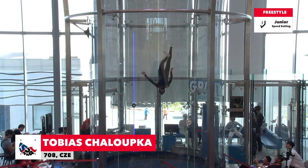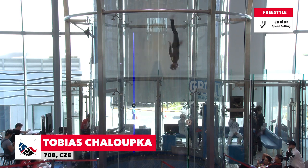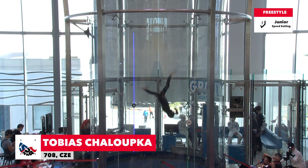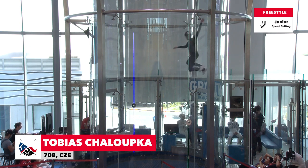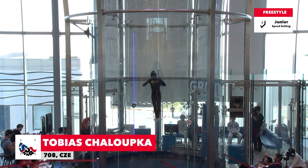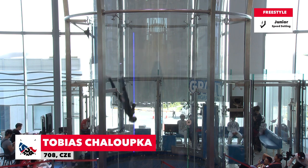I spoke to one of the freestyle judges earlier, and she was telling me that some of the competitors have already communicated with the driver. And when we say the driver, we mean the person who's controlling the wind. You can see them sitting to the left of the tunnel in a red T-shirt. Some flyers have already spoken to the driver about possibly varying the speed within the speed setting time.